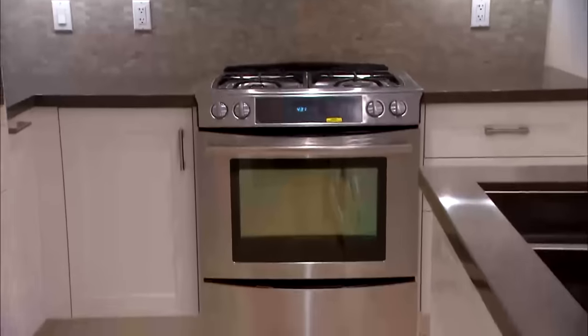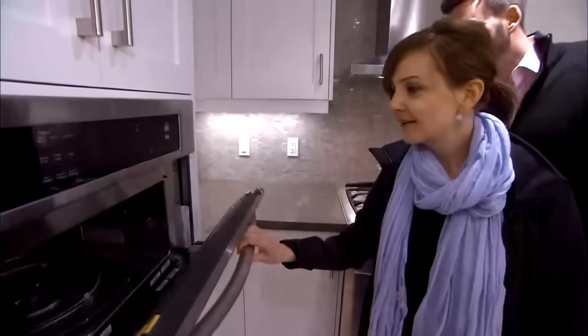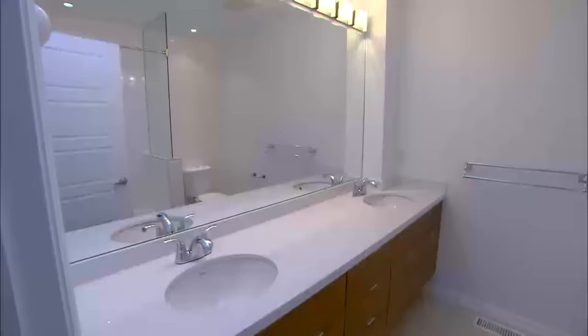It's absolutely stunning. When we first bought the house, it was completely different, and we fell in love with the open concept and the kitchen, modern looking. But now we walk into this, and this is completely us. Wow, this is gorgeous. I love it.